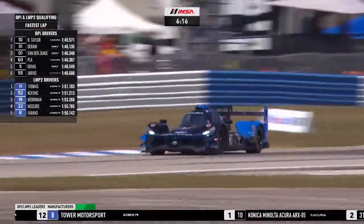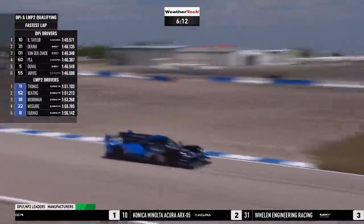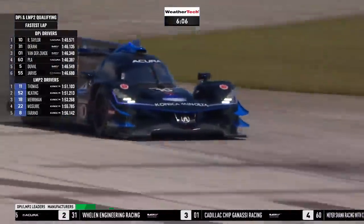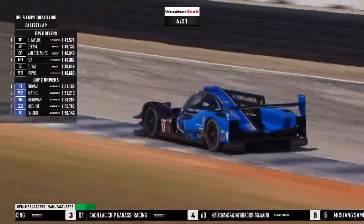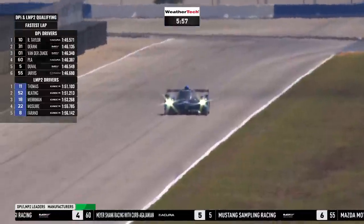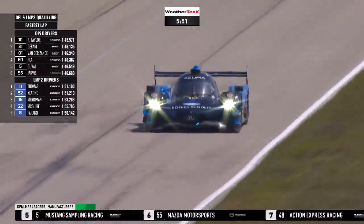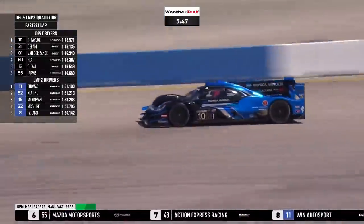Just having gone to the top, the number 11 Win Autosport. Stephen Thomas has put the time in there for that team with a 1:51.103. Puts him about a tenth of a second ahead of Ben Keating, who has said he's now doing the full season in LMP2. Yeah, that's great news. It's a super battle actually. But Stephen Thomas is doing a super job in the Win Autosport car number 11.